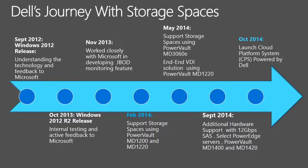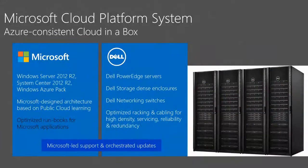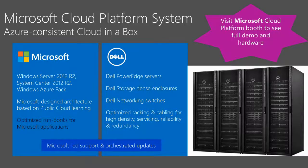Shortly after that, there is a huge project with Microsoft collaboration, launching the Cloud Platform System. This is a huge collaboration between Dell and Microsoft to bring this solution to the customers who are deploying the private cloud. And the journey continues. We are working very closely in the Microsoft partnership to enhance the collaboration between the hardware and software to actually give a scalable and reliable solution. So this is how Microsoft Cloud Platform System powered by Dell looks. And if you go to the Microsoft Cloud booth, you can see the actual hardware and the demo.